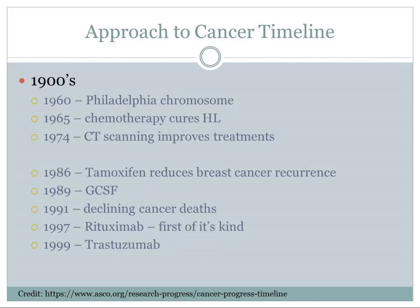In the 1900s, so 100 years, we've made a lot of headway. The first thing that changed the game is BCR-ABL that we all have to know, and Gleevec; in 1960 they discovered the Philadelphia chromosome. In 1965 they started using chemotherapy for Hodgkin's lymphoma, which was another big change. And the other thing that's changed the game, that we probably take for granted, is that in 1974 we started using CT scans to monitor things.